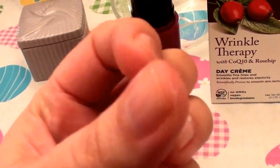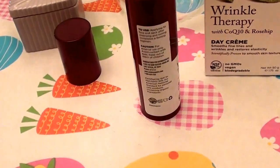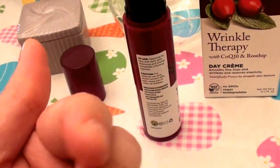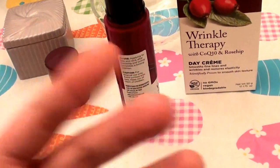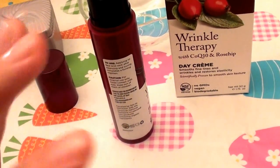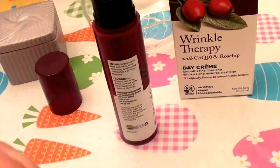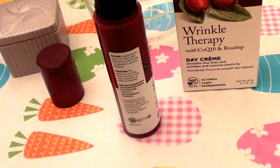So it's not sticky. I like it. It's not overly greasy. It's not an overly heavy cream. But yet it gives you the right level of moisturization to be that of a cream. You know what I mean? It's more similar to a lotion, but it does hydrate like a cream because it is a day cream, hence the word cream. So it's not watered down like a lotion or anything like that. It gives the right amount of moisturization. It is really humectant for my skin and it's moisturizing. So I really like it.